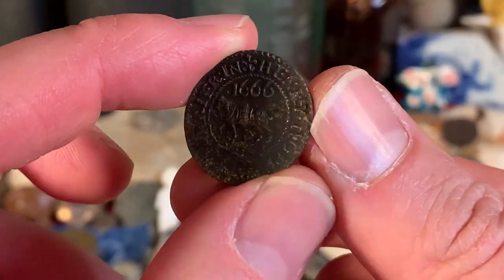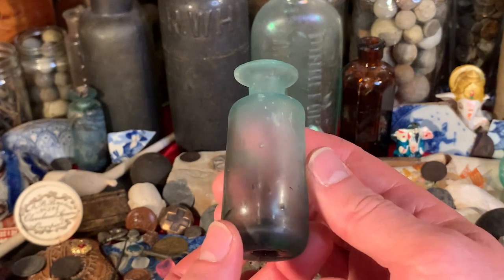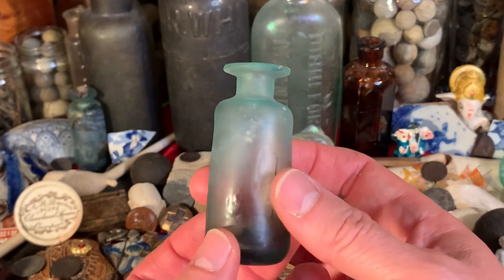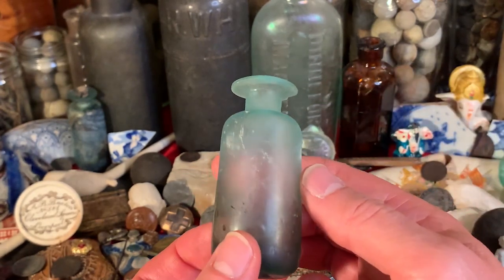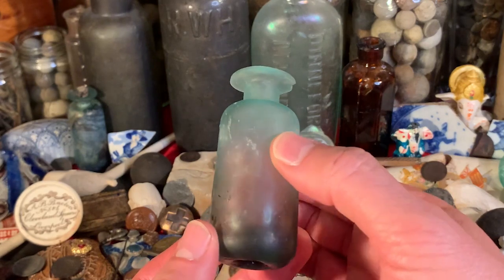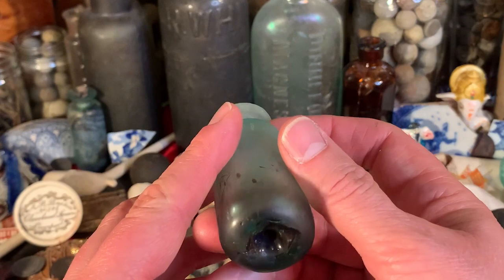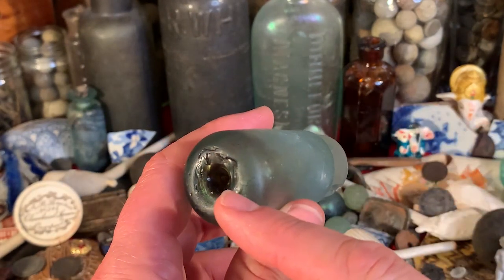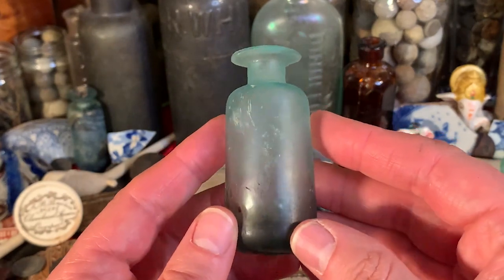This is a quintessential mudlarking find. This is a lovely, complete apothecary bottle from the 18th century. It has a lovely aqua blue color to it, and the flared lip at the top is absolutely complete. It really is a miracle that these bottles survive in the turbulent tides of the River Thames. If you look at the base, you can even see the pontil scar, because it's a free-blown bottle that was made, again, in the 18th century.